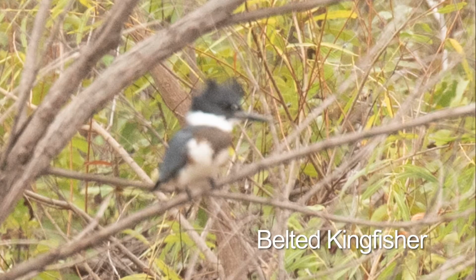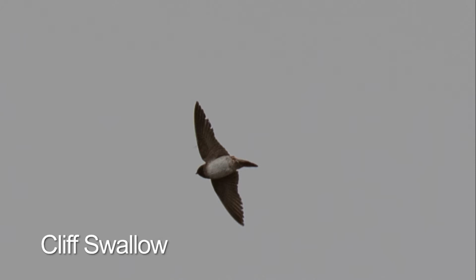Here's a kind of a bad photo of a belted kingfisher taken from a long ways away. He's fishing in a creek that a week prior was dry. It just started running again, and so there's probably no fish there, but maybe he is a whole lot smarter than I think he is. Here's a cliff swallow, which is the first time I've ever been able to photograph one of these guys flying over. They could be anywhere in the United States in the summertime, including Texas. They winter all the way down in South America. So this guy is probably passing through on his way to Brazil or somewhere.